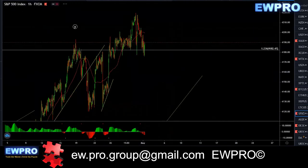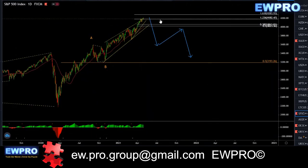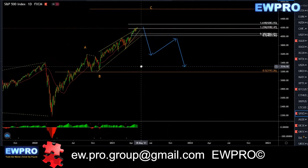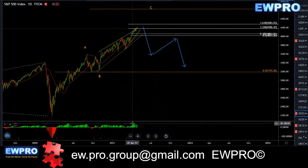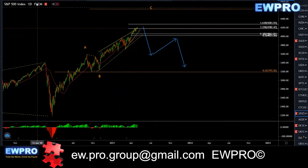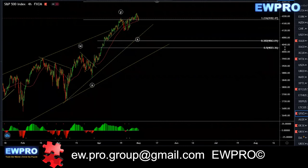SPX. So we're nowhere near that 100 fib. We're getting a lot of bearish divergence. I'm only looking for shorts, really.